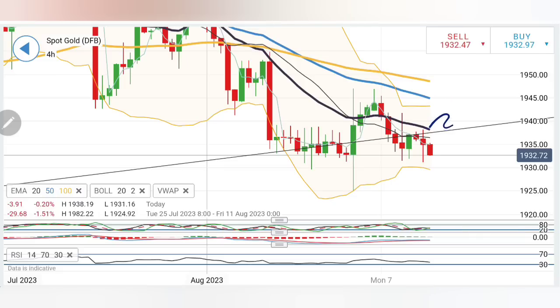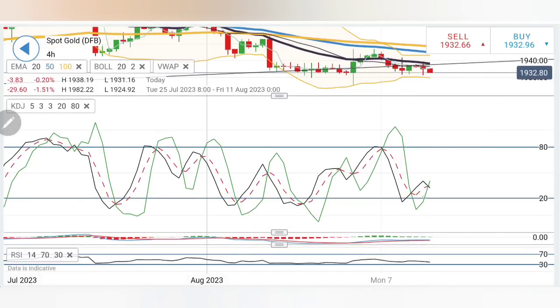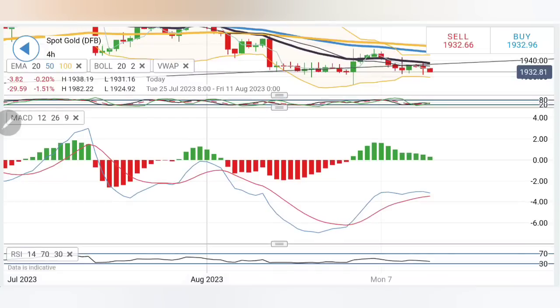And see, the moving averages are spaced up quite well. Here you can find the resistance from the 20 period exponential moving average is at around 1938-39 levels, and then 1945-50 are the 50 and 100 period moving averages. If you look at the 4-hour stochastic, this is already looking down and it is almost at the bottom.